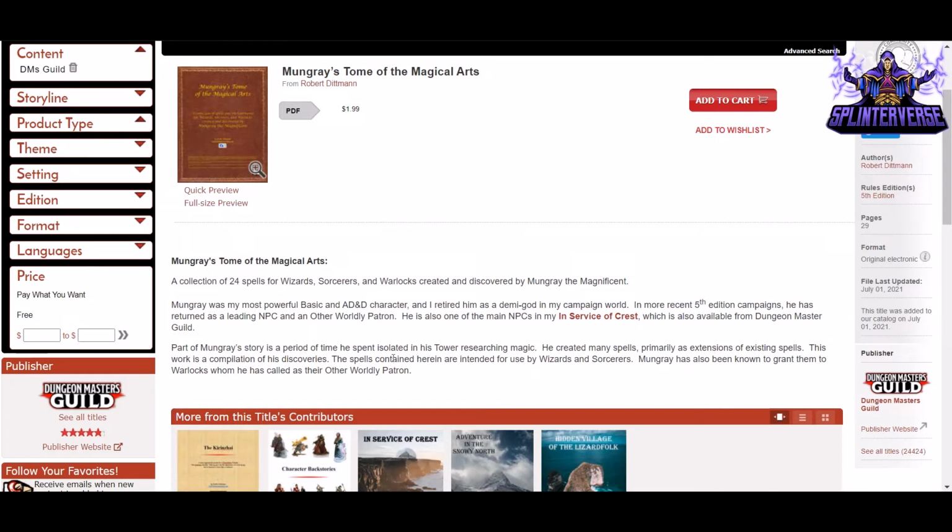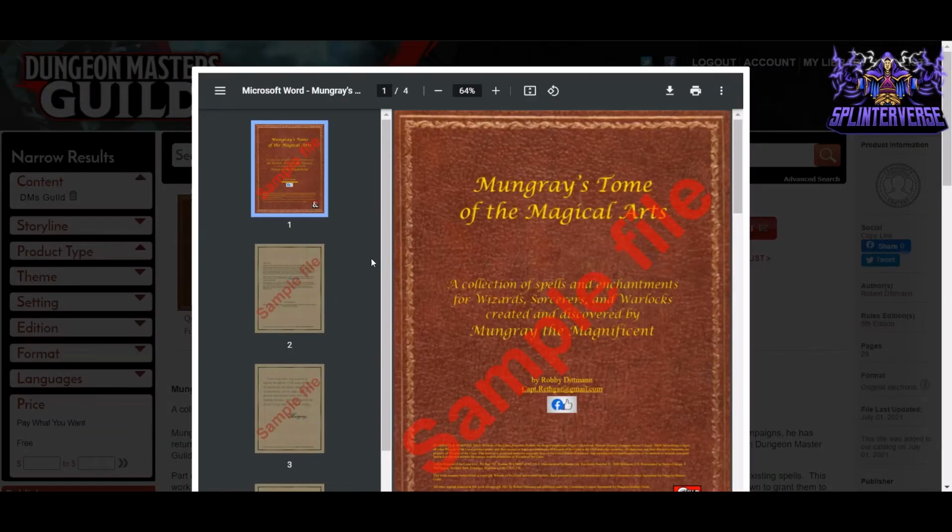So part of the time he spent isolated in a tower researching magic, and he created a lot of spells, primarily as extensions of existing spells. This work is a compilation of his discoveries. The spells contained herein are used by wizards and sorcerers, and he's been known to grant them to warlocks as their otherworldly patrons. So that's cool. He's spent a lot of time with this guy, and he's had time to invent stuff. It's very fun. I did some of that in my Potions Unlocked book, and it's cool to invent somebody who's like creating in-game stuff.